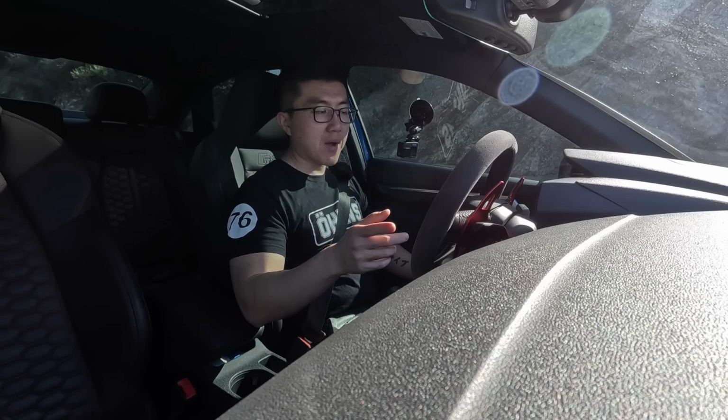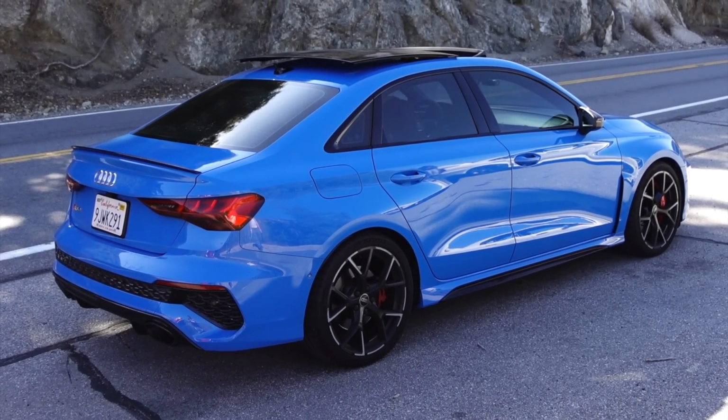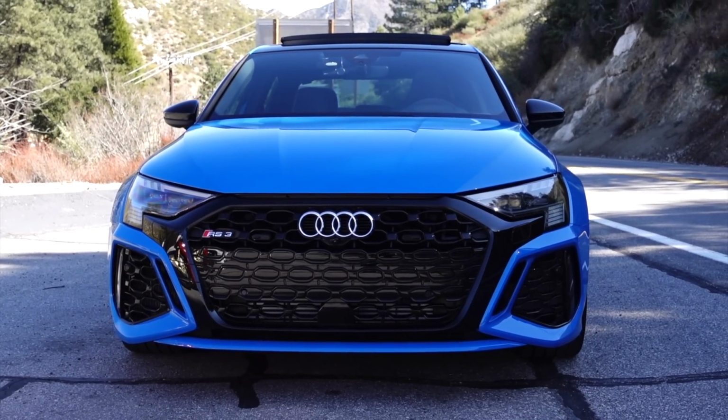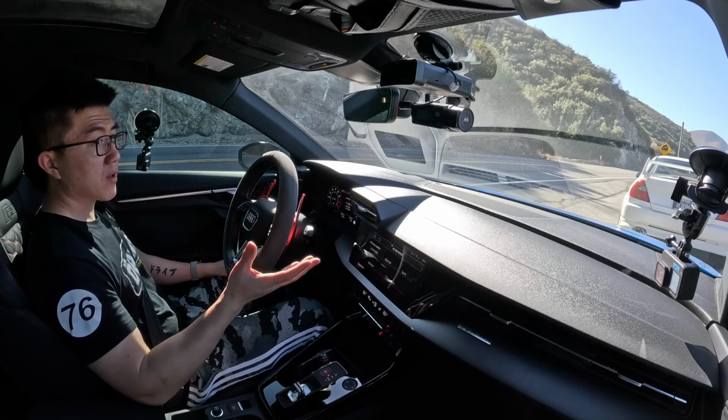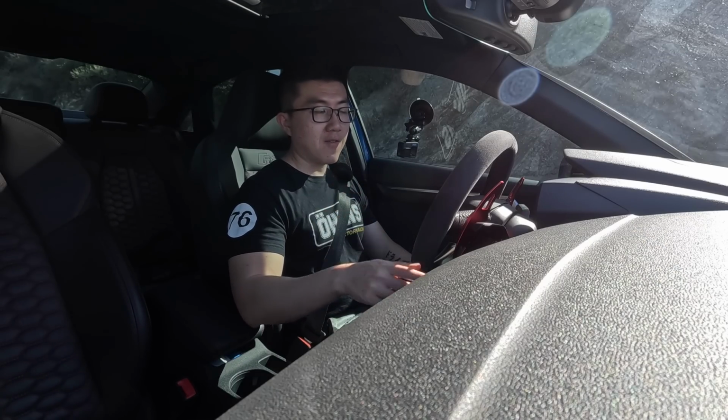So let me know what you think about this car. A big shout out to the owner, Igor. Is this worth your $60,000 to $70,000? Or are you better off paying a little bit more and getting a G87 M2? Mercedes CLA 45 AMG. I haven't driven one of those. Let me know if any of you guys have one.